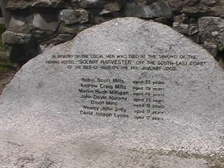In memory of the local men who died at the sinking of the fishing vessel Solway Harvester on the south-east coast off the Isle of Man on the 11th of January 2000.